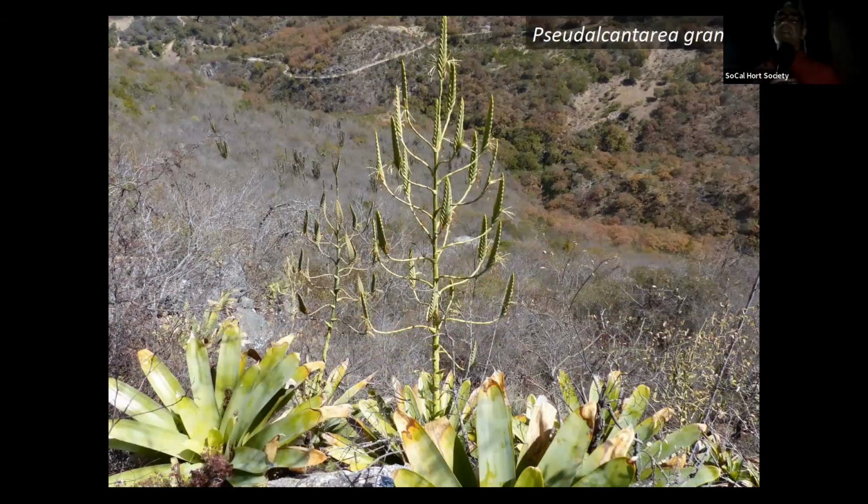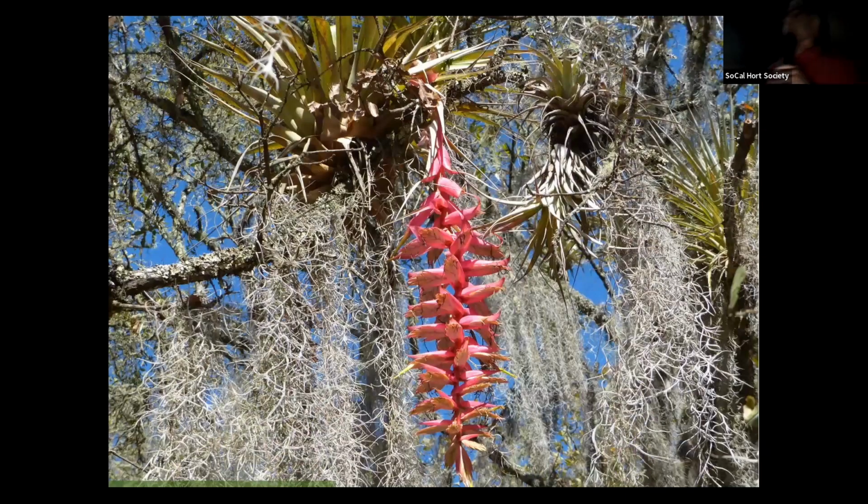This used to be Tillandsia grandis, placed in the genus Pseudoalcantorea, and it grows in surprisingly dry places, even though it has those large, what look to be like mesic leaves that would grow in a wet area. It can grow in deserts and on cliffs. And then there are the Tillandsias.